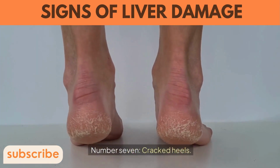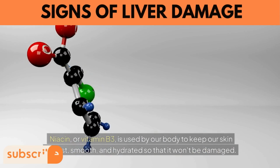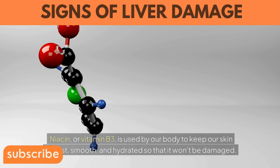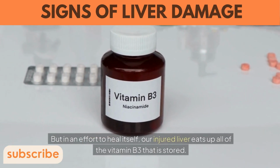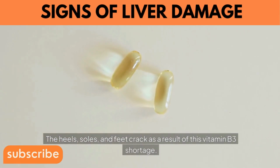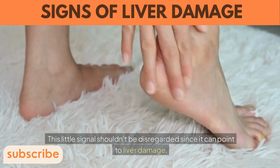Number 7. Cracked heels. Hepatic injury may be indicated by cracked heels. Niacin, or vitamin B3, is used by our body to keep our skin robust, smooth, and hydrated so that it won't be damaged. But in an effort to heal itself, our injured liver eats up all the vitamin B3 that is stored. The heels, soles, and feet crack as a result of this vitamin B3 shortage. This little signal shouldn't be disregarded since it can point to liver damage.